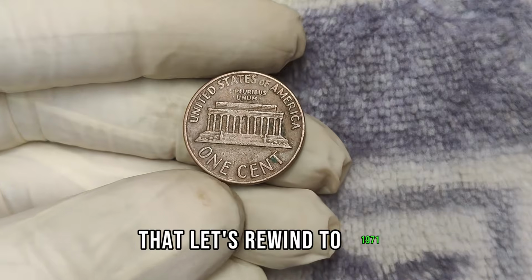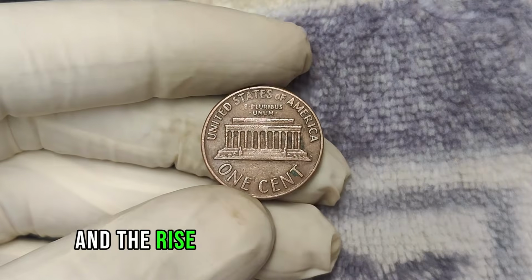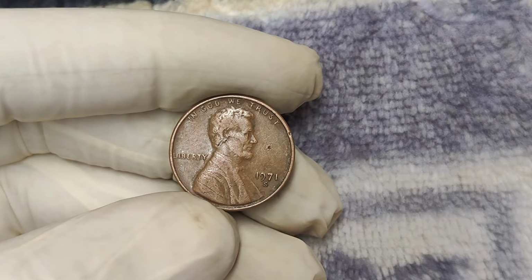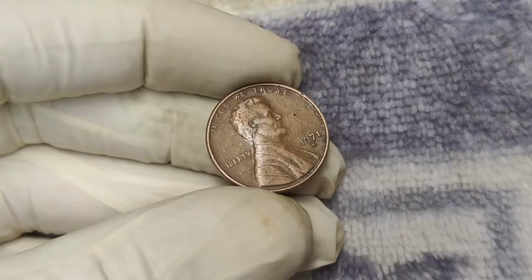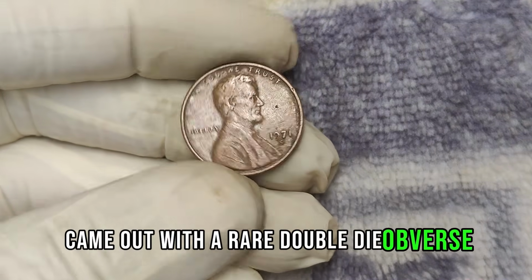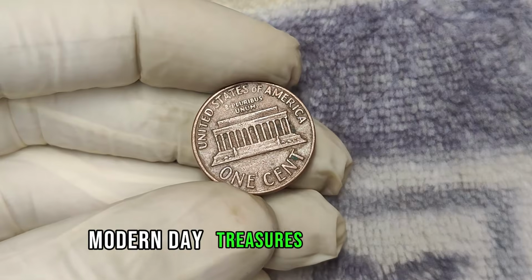Let's rewind to 1971. America was in transition. The Vietnam War, the end of the silver coin era, and the rise of the San Francisco Mint, where proof coins were struck for collectors. Among those shiny proof coins, something unusual happened. A small batch of Lincoln Memorial pennies, struck at the San Francisco Mint, came out with a rare double die obverse. In simple words, a tiny minting error that makes the coin one of the rarest modern-day treasures in U.S. history.